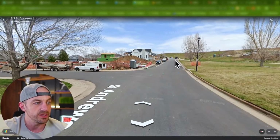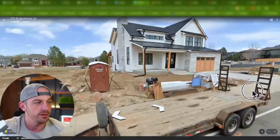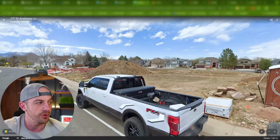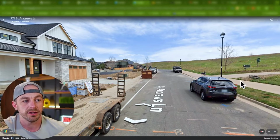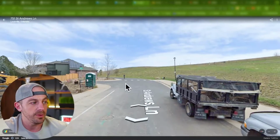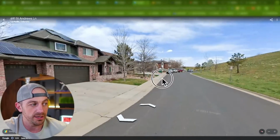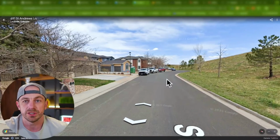Okay. Now, as we start coming down this road, you might be like, hey, what the heck's going on over here? You've got this random new build being put up right in this neighborhood where there were homes from the 2000s. A lot of this that you're going to find out here, if you guys remember, if not, look it up. A few years ago, there was a big fire in Superior, and unfortunately, they lost quite a bit of homes. That did extend up to Louisville as well.